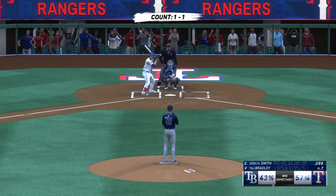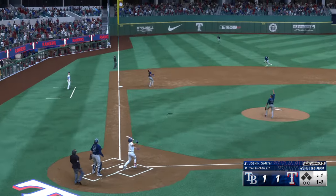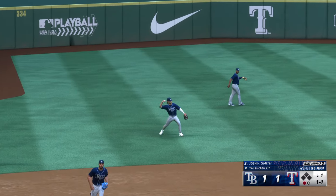So it's all tied up thanks to the home run. Josh Smith, the next to hit. Swing and a ball popped up. Walls has a beat on it. Makes the grab, one down.